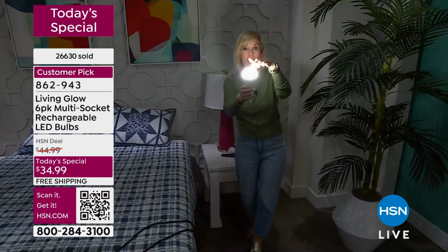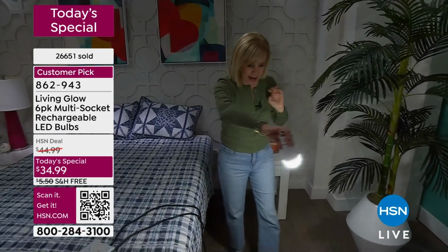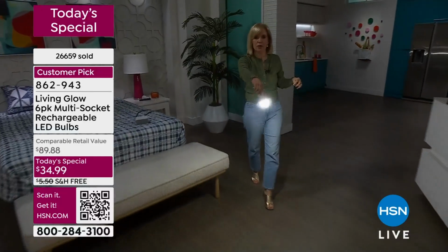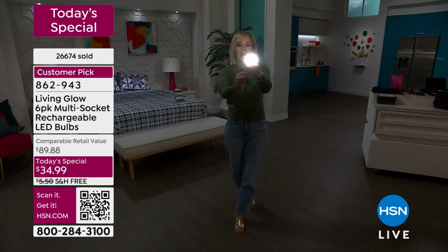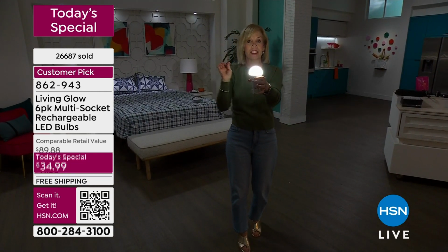This is a 60-watt equivalent. So this is gonna light up your bedroom. This will light up the family room. It'll light up the kitchen. And you can turn it upside down and see where you're going. Maybe you have to go to the basement. It's tornado season. Walk down to the basement. Go outside, check the breaker box, check on the kids. And again, you can turn that on and off. Light for 6 hours apiece with each bulb.